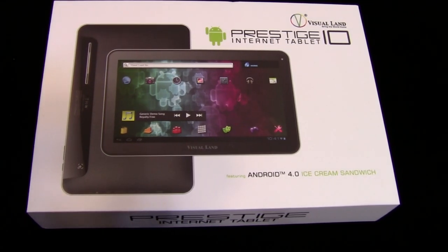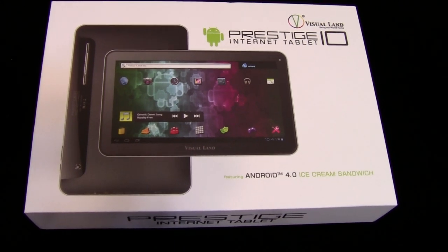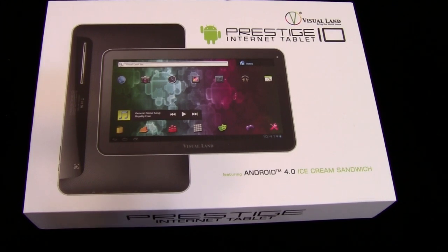Visual Land Prestige 10. Now in this segment we're going to focus primarily on battery life, as well as my final thoughts on the tablet.